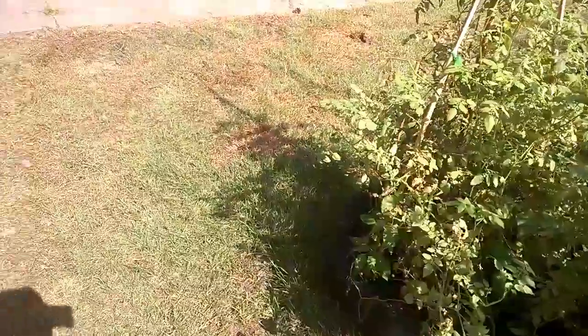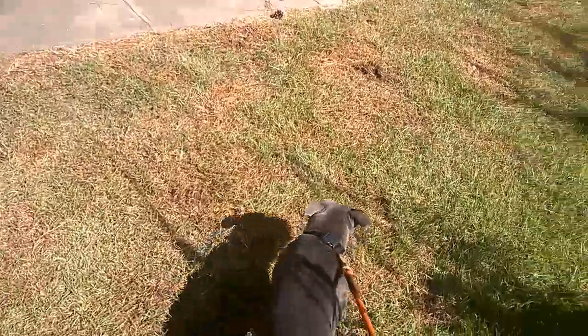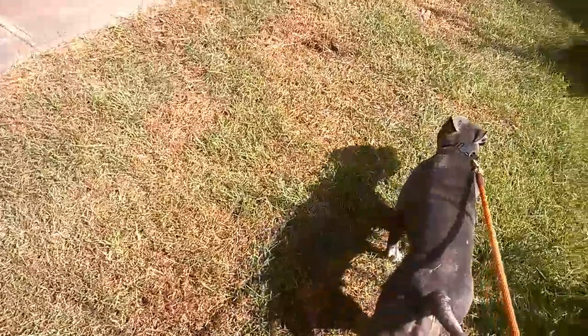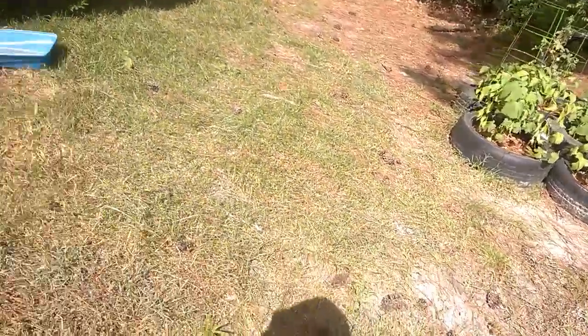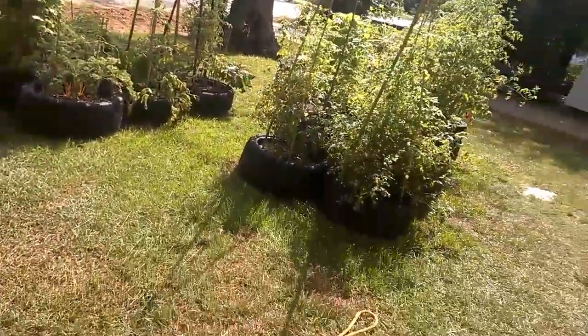All right, y'all. Well, that's what I wanted to show you today. It's getting so hot here. Everything's burning up. See the brown patches in my grass? Grass even burning up. It's hard to keep anything alive this time of year. I watered that stuff. It's not as wilty, but it's a little wilty. But everything out here is looking good, though.